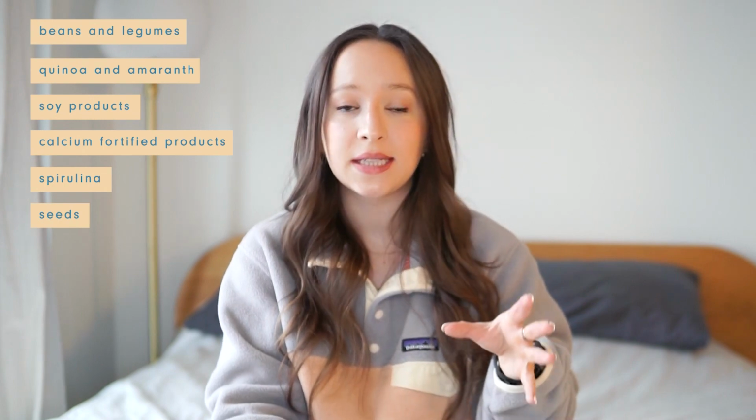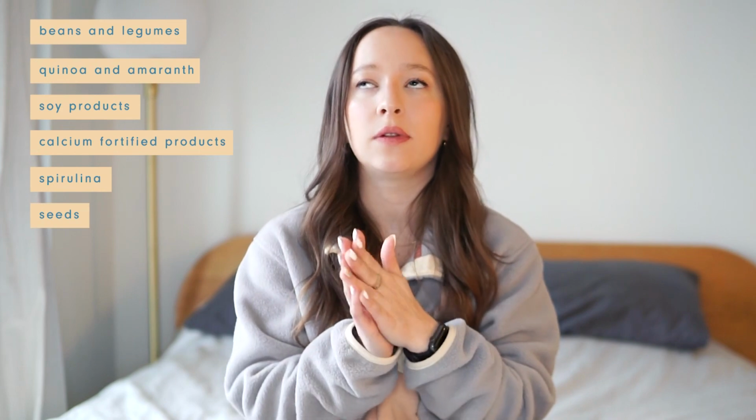And another hack and a recipe I have inside the Petite Power program is a chia pudding. Chia pudding's awesome. It's chia seeds and an almond milk, and the chia seeds will soak up and absorb the almond milk and give you this delicious, filling, high protein, high fat breakfast.